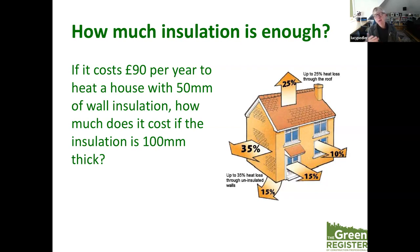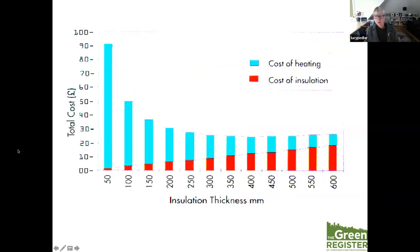The obvious knee-jerk reaction is, well, it would be £45. But actually, it wouldn't be, because there's a law of diminishing returns. So this is a very simple graph with insulation thickness along the bottom and cost of heating up the side.